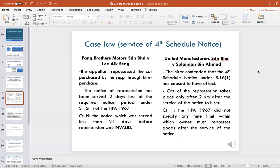They put it at the depot, and there is so much paperwork that you have to sign before you can get back your car. And all the cost is on you. The customer has to pay all the costs. All the incidental costs to the repossession must be borne by the customer, the hirer. Okay, that's why it is an issue.